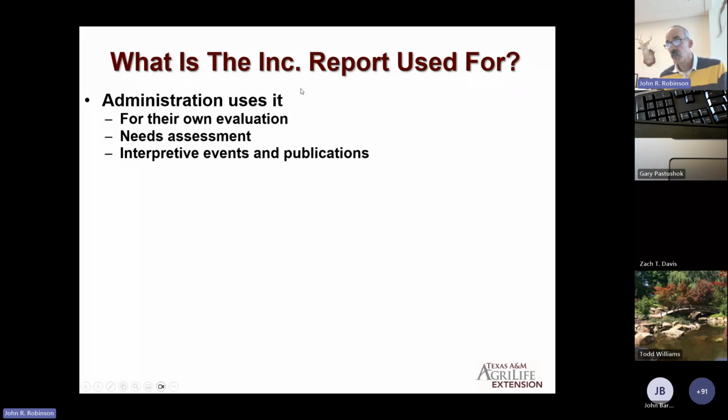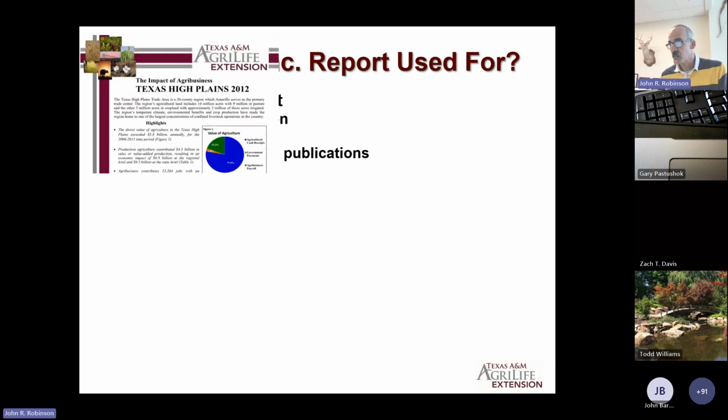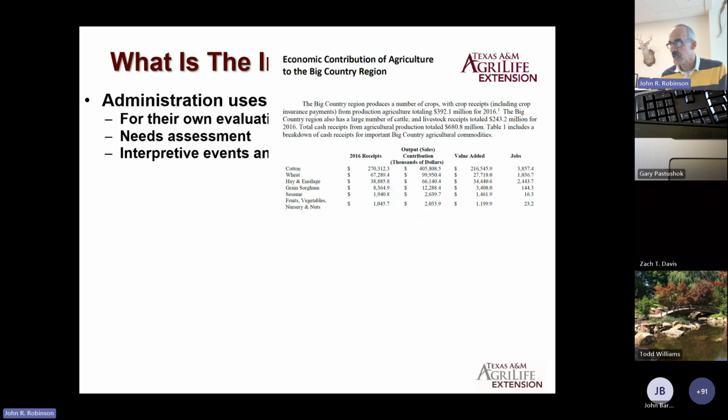The administration finds it useful for needs assessment. They find it useful for interpretive events for clientele. They find it useful for their own evaluations. And so it's always going to be in demand, and that's reason enough. Here's just an example of how we use increment report data. You know, nice little bulletins like that and interpretive pieces like that.